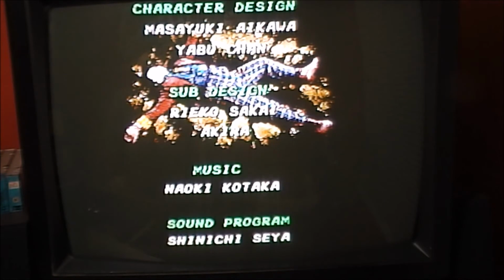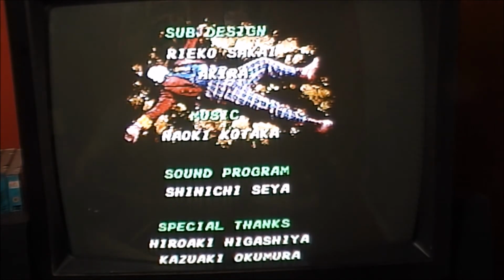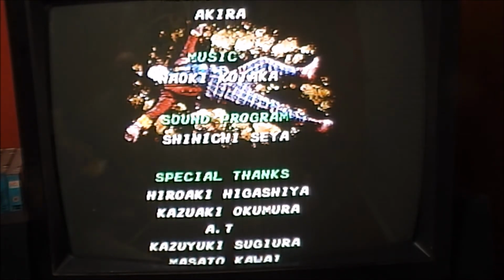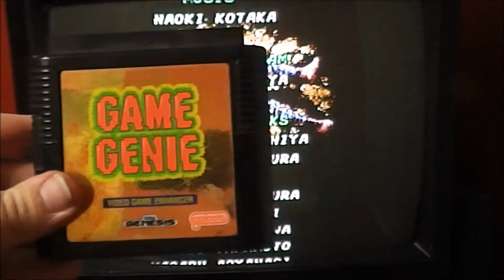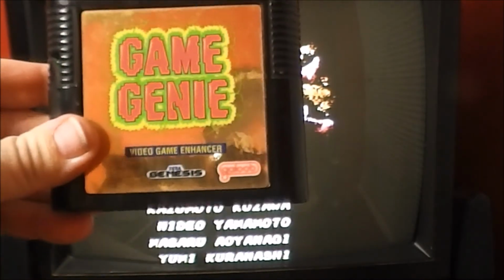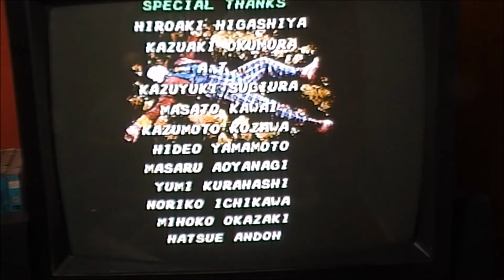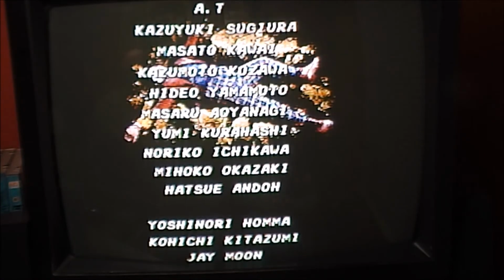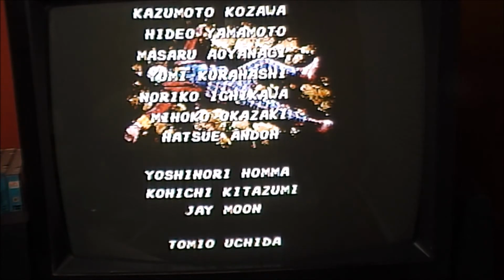Or there is a Game Genie for the Sega Genesis, and I have it. Let's see if we can get it here so I can show you. So yeah, I probably could have done that. And there's the Game Genie. So you just stick that down in your Genesis, and then your cartridge goes on top of that. You stick your game cartridge on top of that. So, anyways, just turn the volume down a little bit?